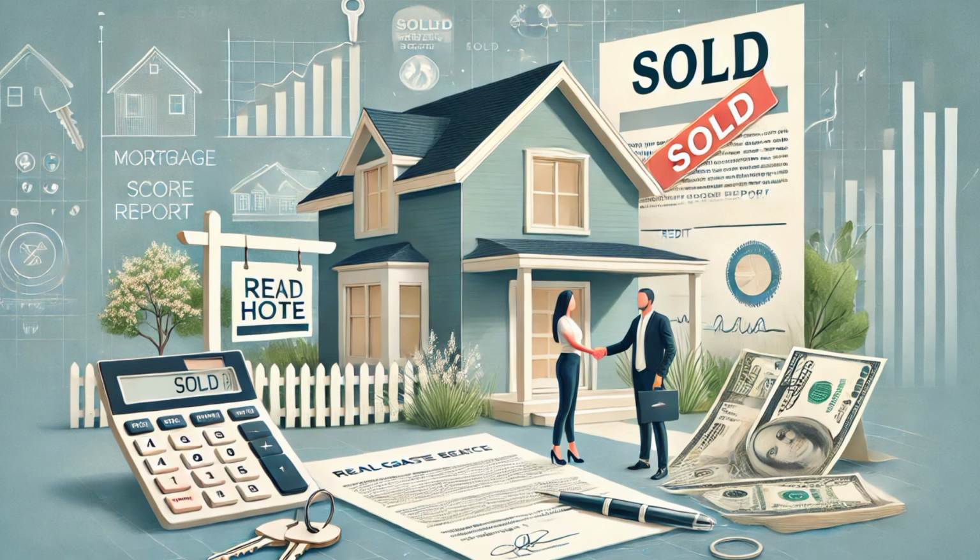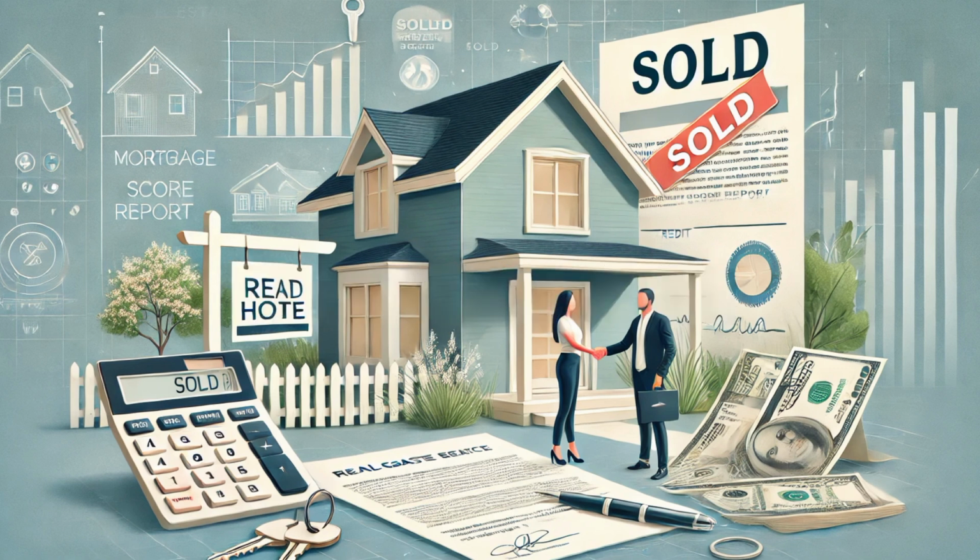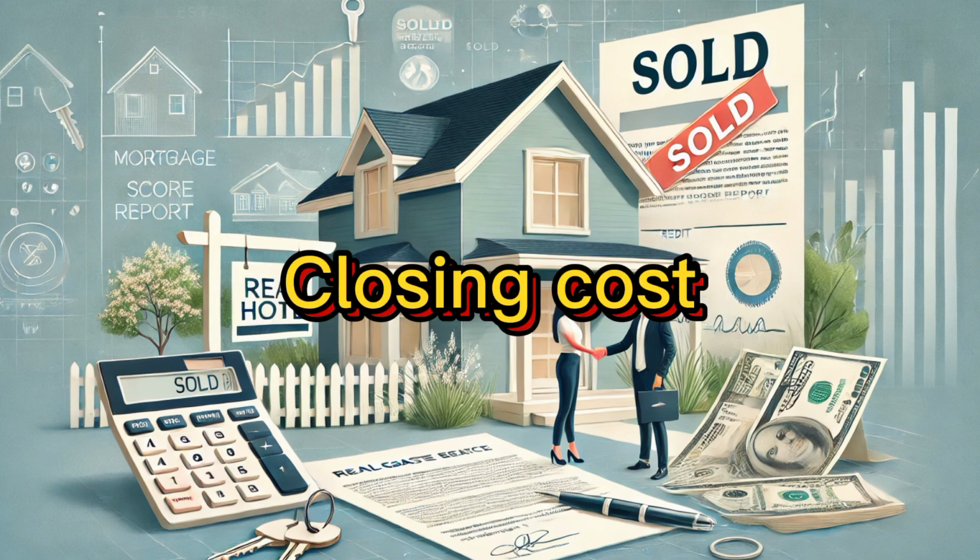Let's break these down. First, there's the down payment, which can range from as little as 3% to as much as 20% of the home's purchase price, depending on the loan type. Then there are closing costs, which can include things like appraisal fees, home inspections, title searches, and real estate agent commissions. These can add up to 2% to 5% of the home's price.